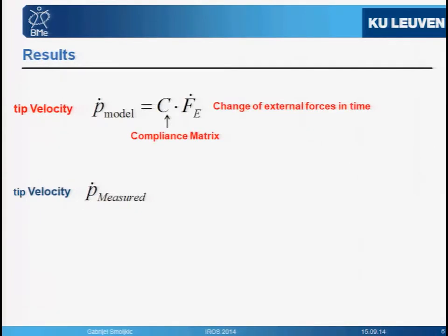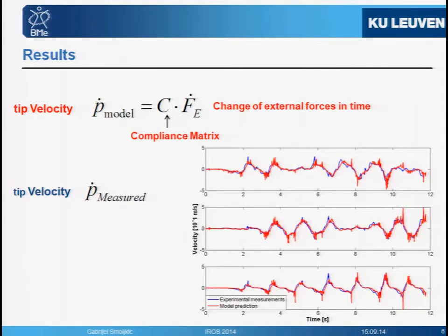Instead, we can evaluate the tip velocity resulting from the compliance matrix and the change of external forces in time. And we can compare this to the differentiated position measurements. Now, coincidence between these 2 curves proves the validity and correctness of the compliance matrix. Here, on this graph, you can see these velocities for some arbitrary applied loads.